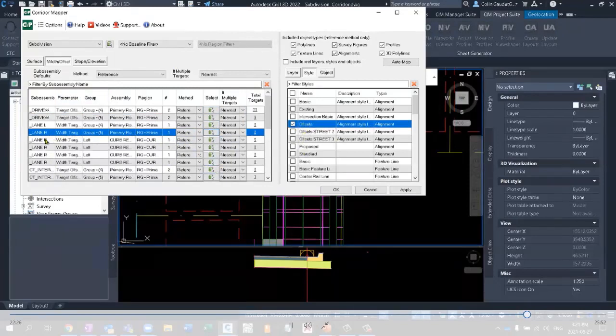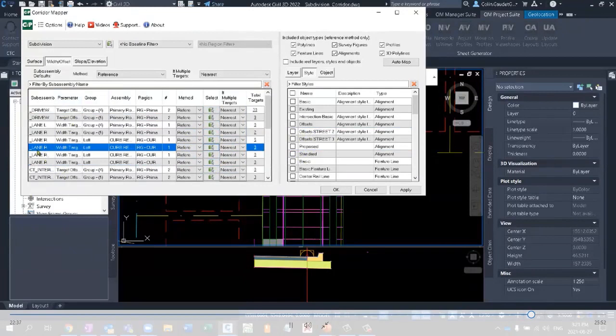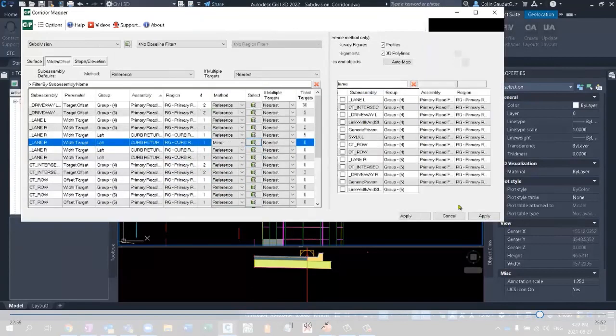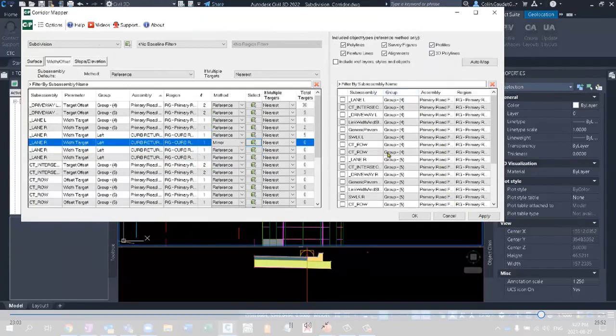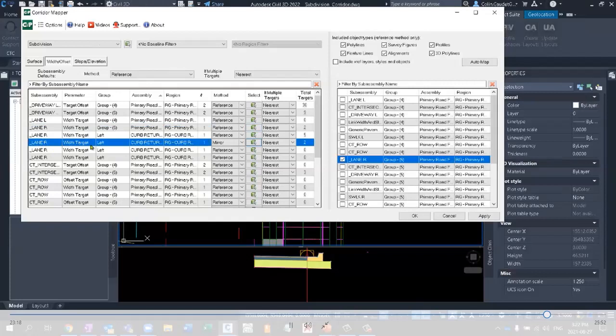Now, that's great, but instead of having to pick all of these, or maybe I just want to shift click right here and I could set all of this. Instead of doing that, what I could do instead is we have the option, instead of referencing a specific object, we have the option to mirror another subassembly. Now, when I do that, my criteria changes over here. I'm now looking for another subassembly to mirror the targeting options for. If I come across, I can find underscore lane. And now any targeting that happens to that first lane right is also going to happen to this lane right over here for the separate region.